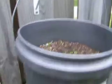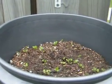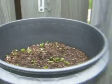Pretty excited. Lettuce, not doing so hot. This is the reason why. I'm going to move everything over there. I'm probably going to lose these, but I'm not too worried about it. I'll have that shade to work with.